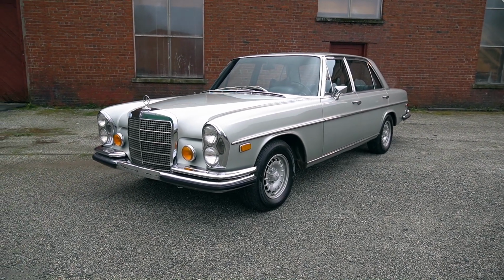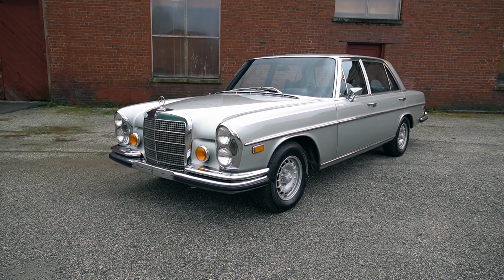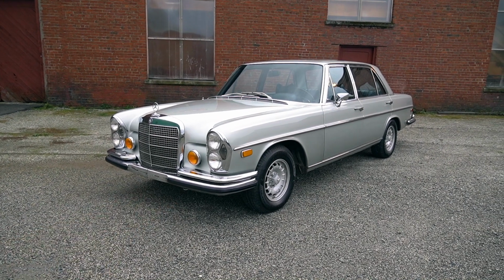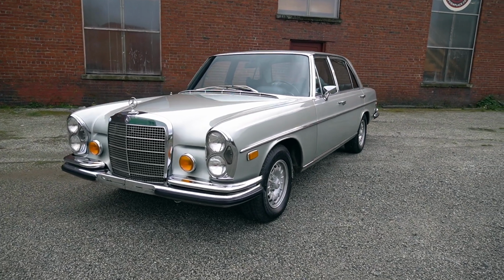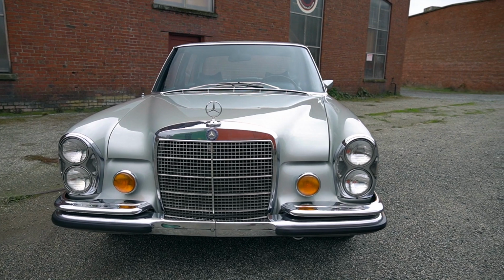So I'm going to walk you around now. I'll show you some of the chrome, the engine compartment and the interior, and just walk you around the overall condition of the car. We did fit a new set of tires. I believe we refinished the wheels as well. There's a lot of small stuff that'll all be in the auction. So let's just start at the front.